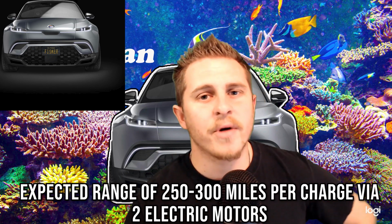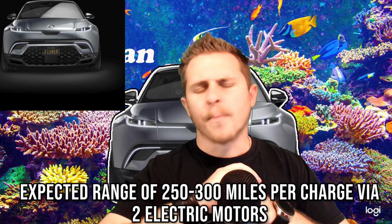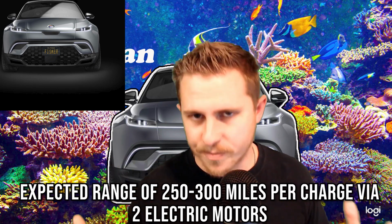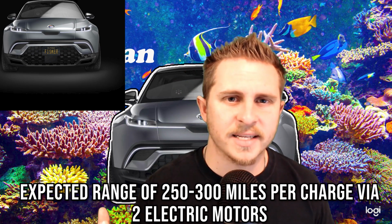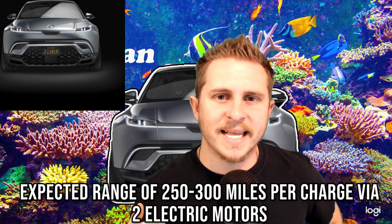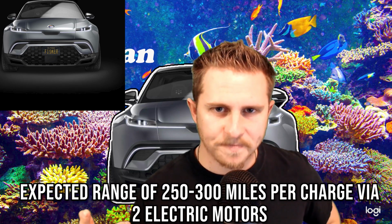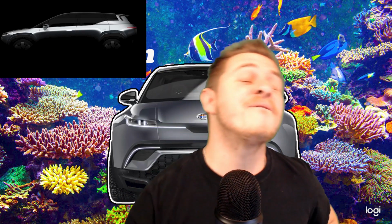But the main point I want to hit on real quick, 250 to 300 mile range. That is perfect for the average person, because the normal person, if I remember the statistic correctly, drives to work there and back about 5 to 10 miles. So even let's take a drastic scenario and let's say you were driving 50 miles to work one day and 50 miles back.